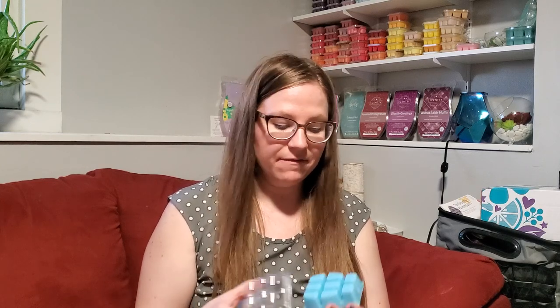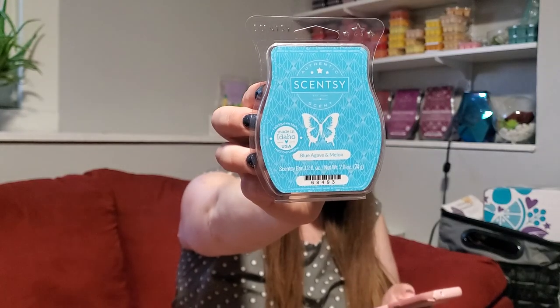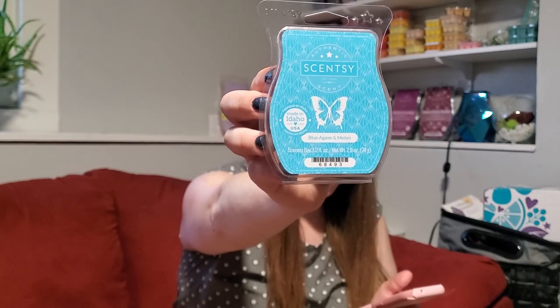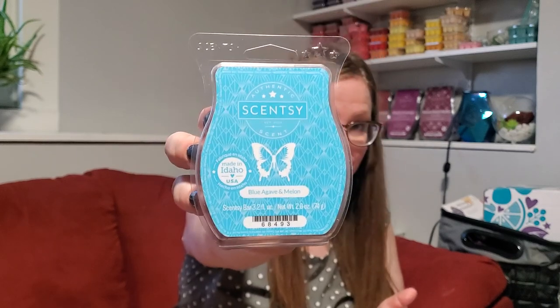This is nice. It is a very sweet scent. I don't know if it's the agave, but it is definitely on the sweeter side. It also smells like it would be a fairly strong performer. So, Blue Agave and Melon, Scentsy says, a sweet desert oasis, lush with blue agave, honeydew melon, and kiwi. So yeah, that's really nice. It is summery, but it is very sweet.